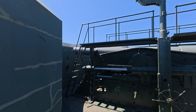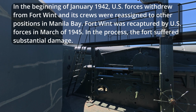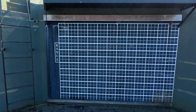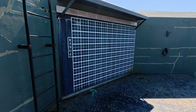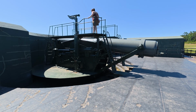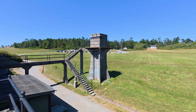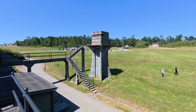Look at the pock marks in that. I think this thing took some fire. Well, they said these two guns came out of the Philippines. It's a chalkboard, I guess, where they would calculate firing range. So I'm speculating that that structure there would have been where the fire for this battery was orchestrated.